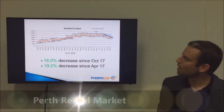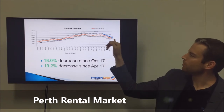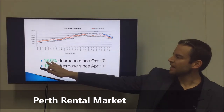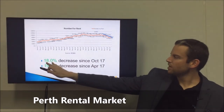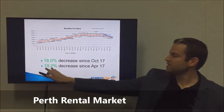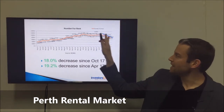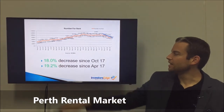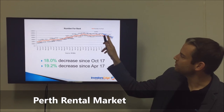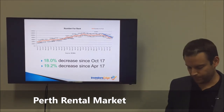Now, going into the rental market, we can see a very strong trend developing in the number for rent decreasing down. We're 18% down in the total number, which is massive since October last year, and 19.2% down on the year. So you can actually see the majority of that decrease has come in the 6 months since October, and it's really started heavily decreasing in the last 3 to 4.